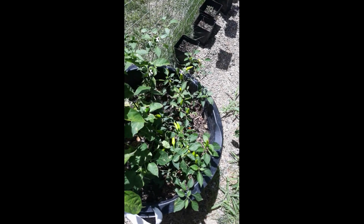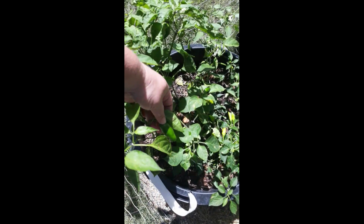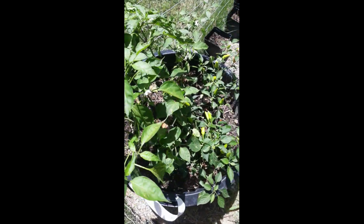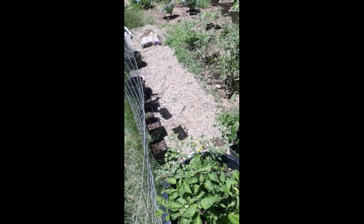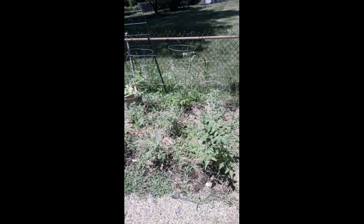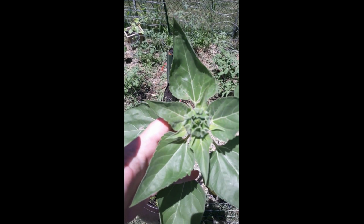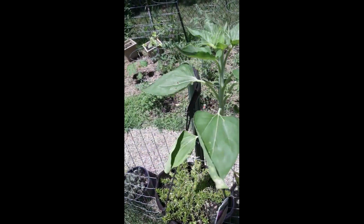I will be making ground cayenne out of it. We got a little jalapeno here. As you can tell, definitely needs to be weeded. My sunflower, which hopefully will come out today or tomorrow.